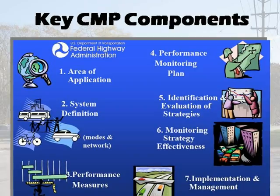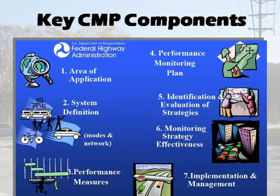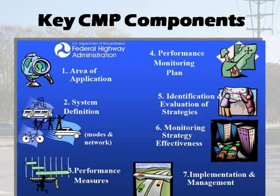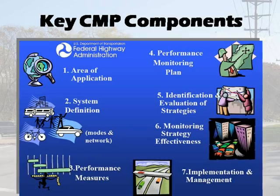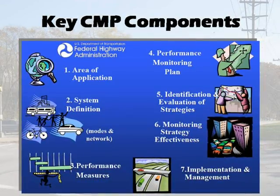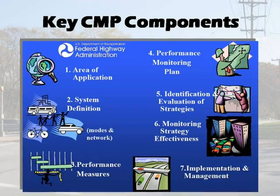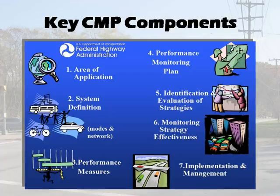Once you have data and analysis showing how congested the roadways are, and you start to identify some of the causes of that congestion, you evaluate various strategies for managing congestion. Finally, you monitor how effective those strategies were at reducing congestion, and you modify your approach if needed. As you will see, the CMP for Southwestern Pennsylvania is designed to cover all of these key elements.